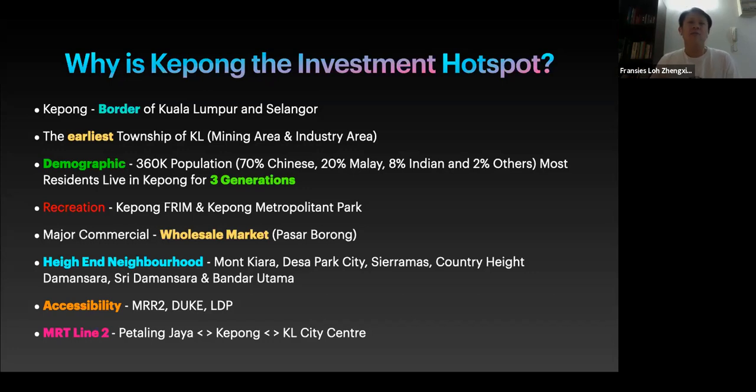So people staying in Kepong, Jinjiang, Selayang, where do they actually go for their shopping or entertainment? The nearest place right now, maybe they go to Mount Kiara area, or they can go for the new town planning in Kepong also. It's called Desa Park City. Or maybe further, they can go to Wat Utama or Mid Valley.